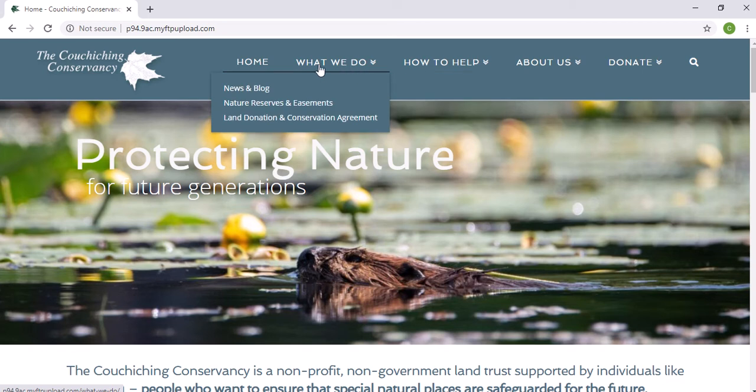So in the what we do, the big section is the news and the blog. In the previous site that was called In the Field, and so we wanted to make that language a little bit clearer for people on the new site. So this is really information for things that are going on with volunteers at the different nature reserves, upcoming events, different things like that.